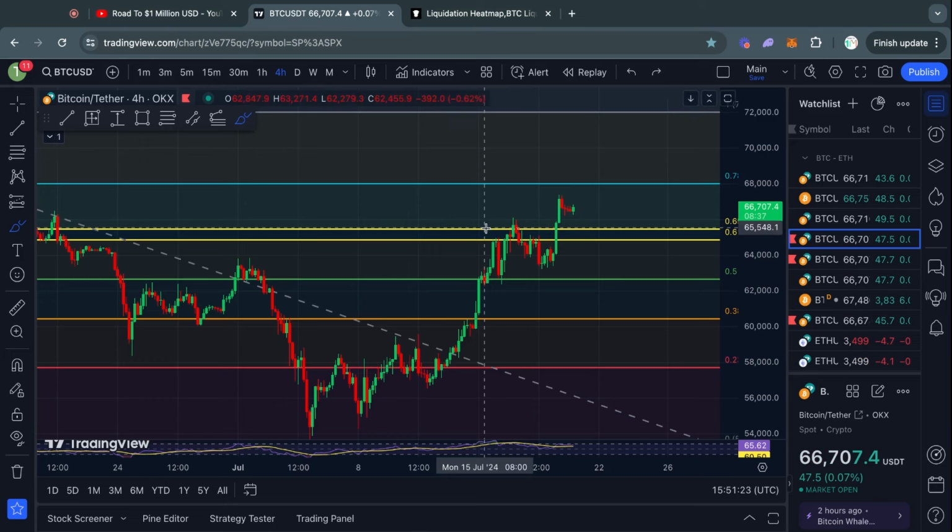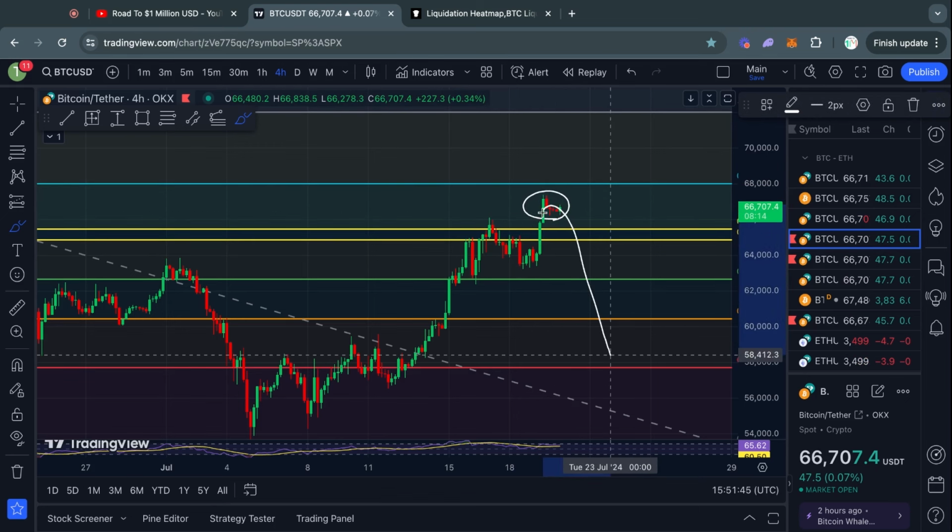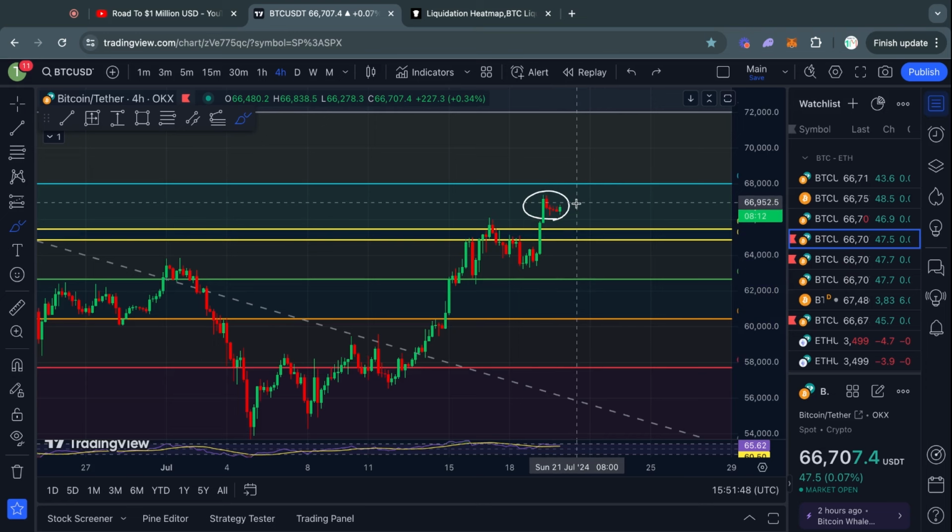Let's get right into the Bitcoin chart for today. Because after we got this massive bump to the upside, Bitcoin has just been bleeding down over the last day or so. So what is going on here? Is this a warning signal? Should you be expecting Bitcoin to go to 58,000 US dollars tomorrow?